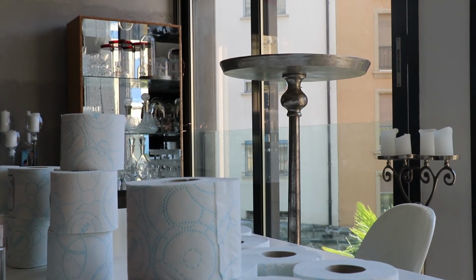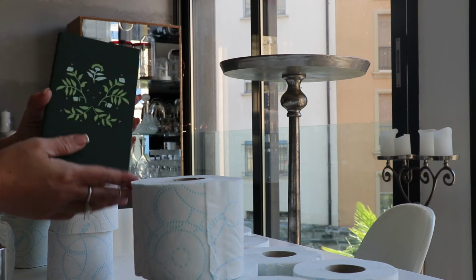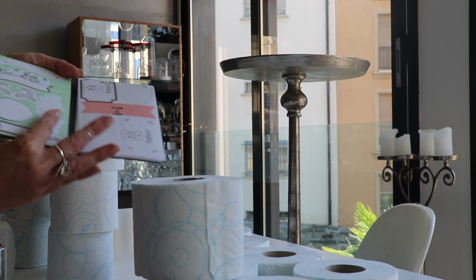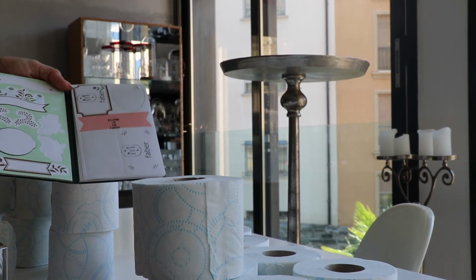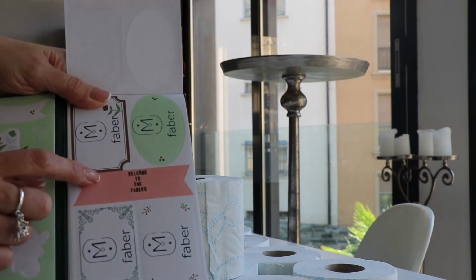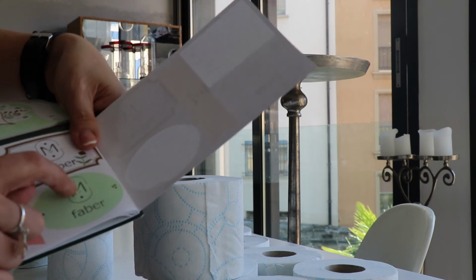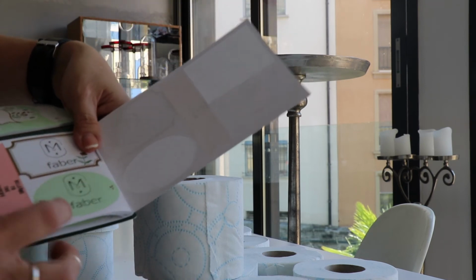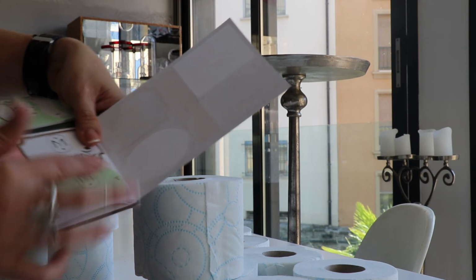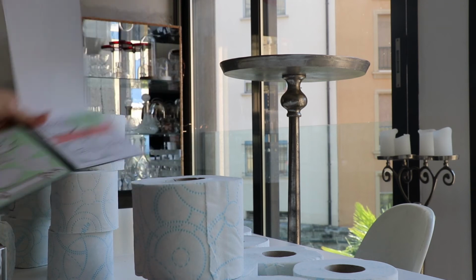And then from IKEA, you buy these little booklets. They change their theme now and again. Now I have 2 stamps. I have one that says Welcome to the Fabers, something like that, and then that's a M and a C with Faber. I have 2 of those, so if I have a big one I can use that stamp, if I have a small one I can use that.